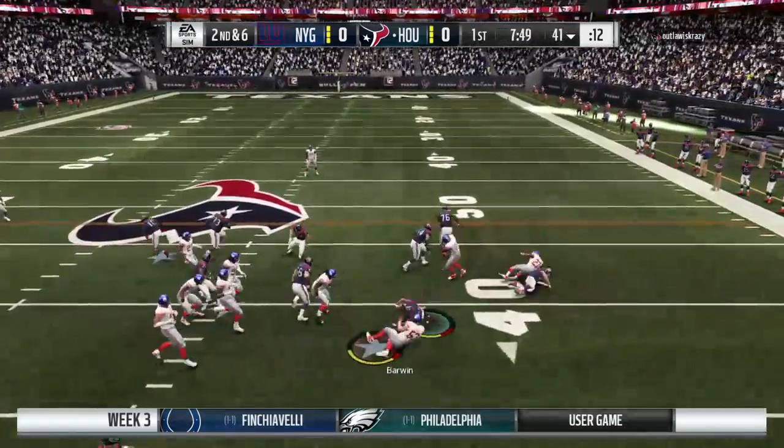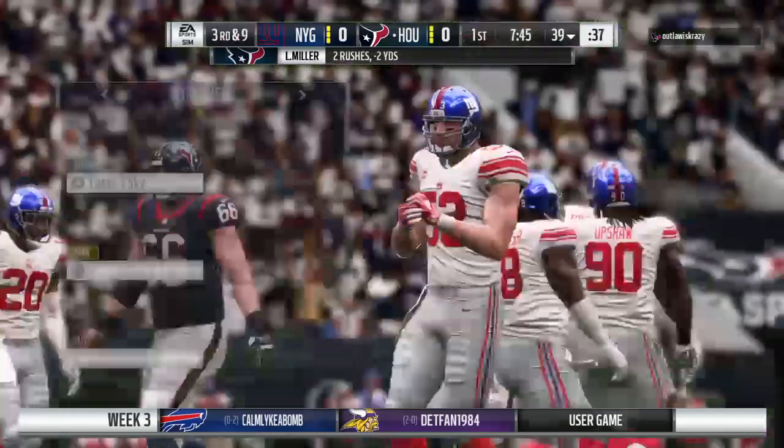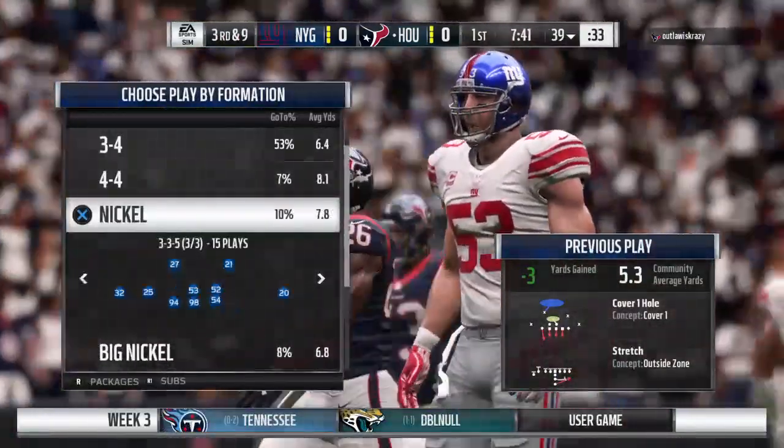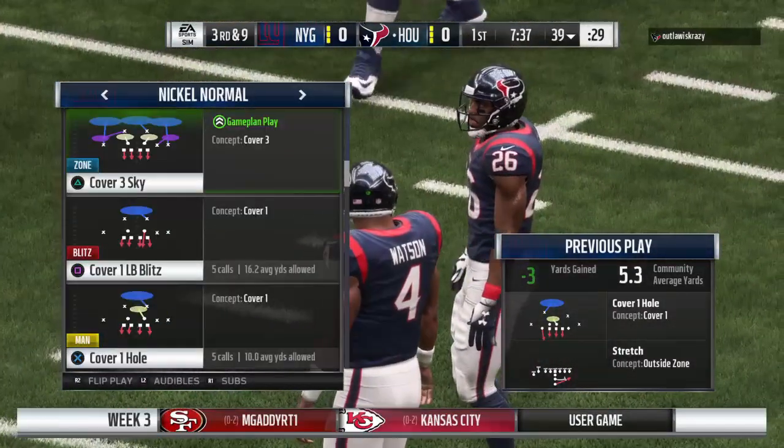They keep it on the ground. This time it's Miller. And the play goes nowhere. Losing yardage back near the 40 at the 39. That'll set them back with a loss of 3 on the play. And all of a sudden here, it's third down.